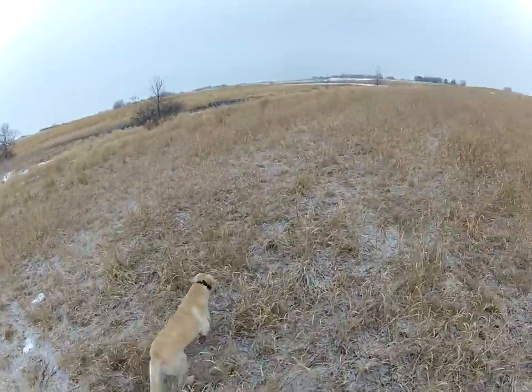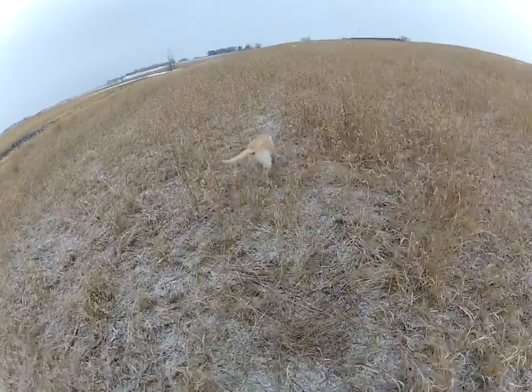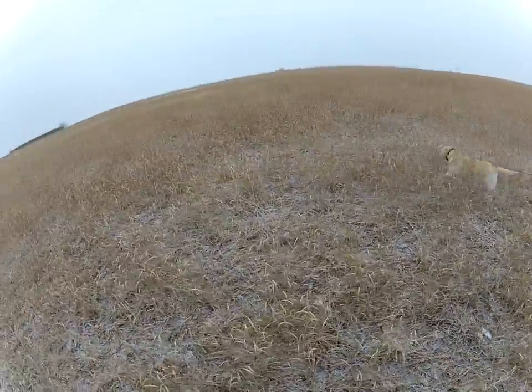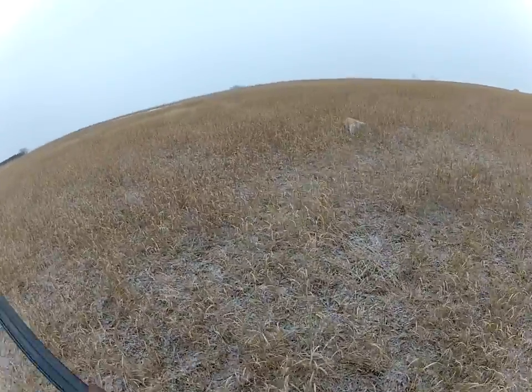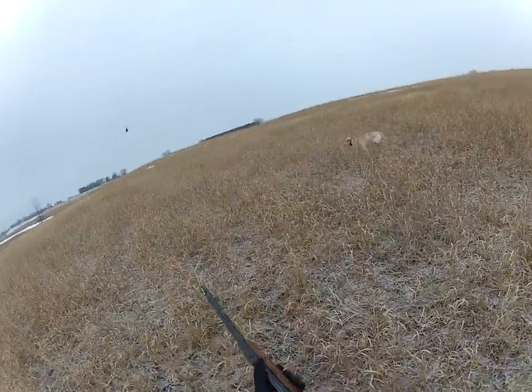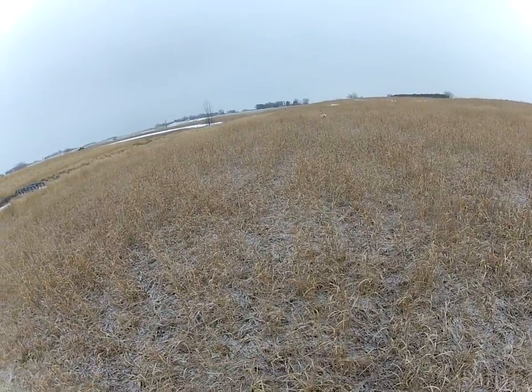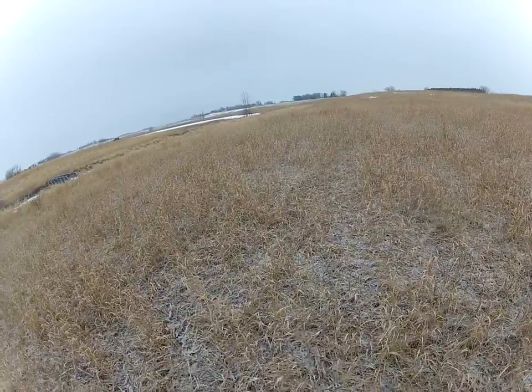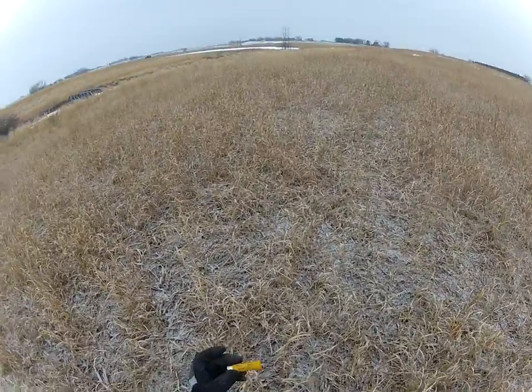Oh boy. Next bird's up in here. The wind's coming across. See if he wins it. Okay, hunt him up. There he goes. Got to get kind of downwind of it.